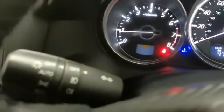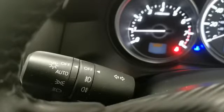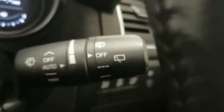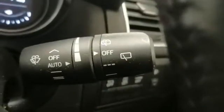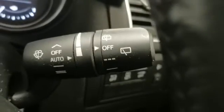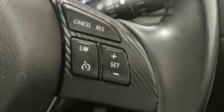You have with this vehicle auto lights. The inner collar does the fog lamps, and the outer collar does the ordinary side lights and low beam. On the right hand side here you've got automatic wipers with variable speed on the intermittent, and the outer part of the stalk does the rear wash wipe. So simple, very easy to get to grips with. Left hand side here, stereo controls, integrated Bluetooth with voice control. Right hand side you've got your cruise control, very easy.